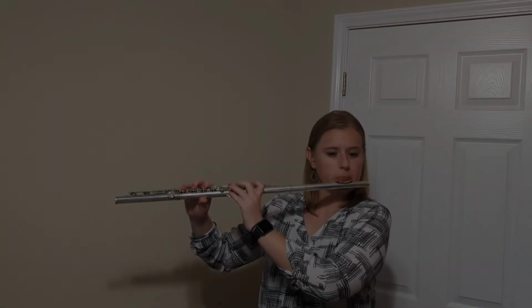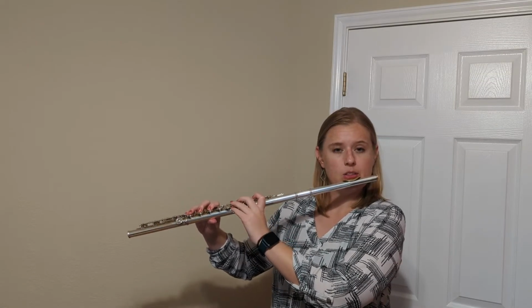So here's a practice tempo at quarter note equals 60. 1, 2, 3.